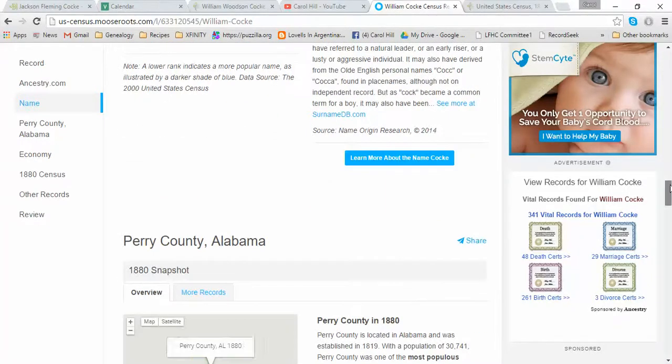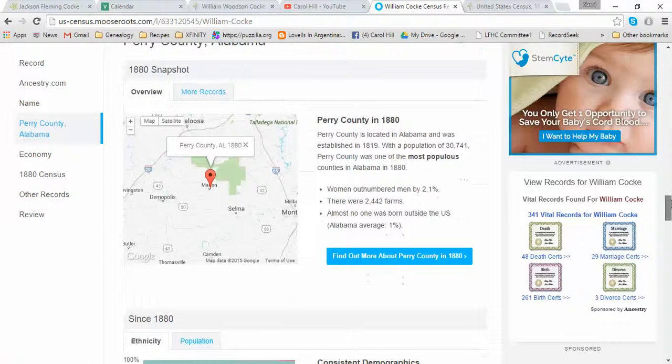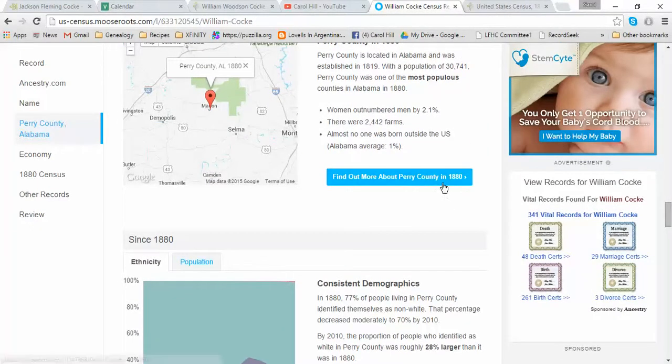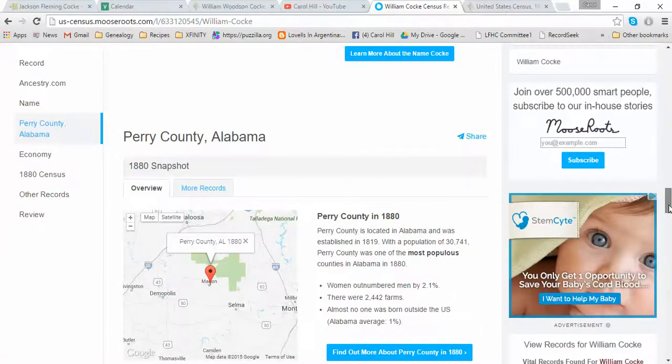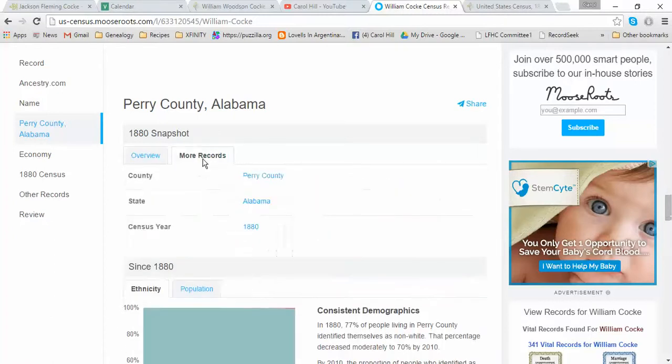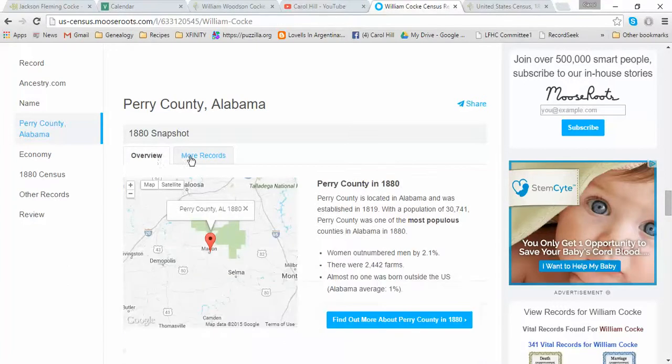So that's kind of fun. And then it tells you a little bit about Perry County, where it's located, when it was established, and how many farms there were. And then you can also click here to find out more about Perry County in 1880. So they've tried to make this, and also here is just an overview, and here's the map and everything, and then there's also more records. So there's the overview and then the more records.